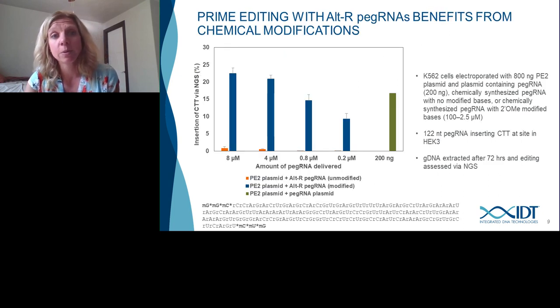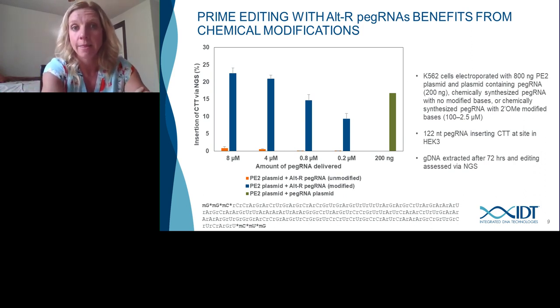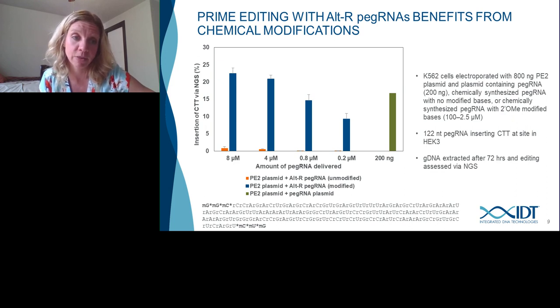What we've done here is study how well chemical modifications in the pegRNA are tolerated for prime editing. We are inserting a CTT sequence at site HEK3, using either an unmodified pegRNA or a chemically modified pegRNA. The sequence is shown on the bottom, where we've put three 2'-O-methyl bases and three phosphorothioate linkages on each end of this 122 nucleotide RNA oligo.